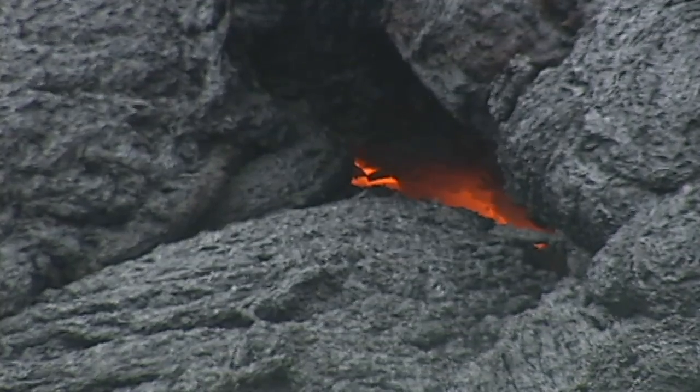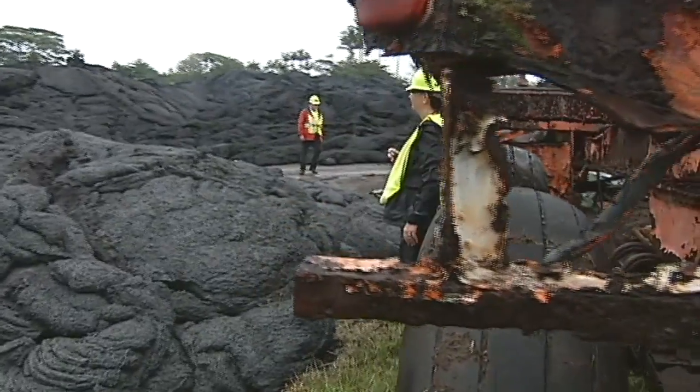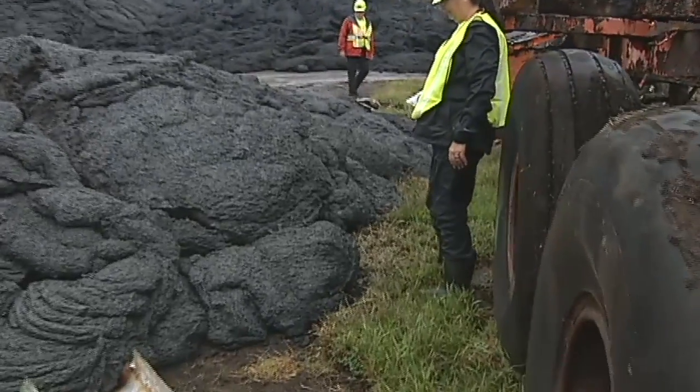Since there's no real movement at the front of the line, is it getting wider? And how much wider? What's the width we're talking about with breakouts?